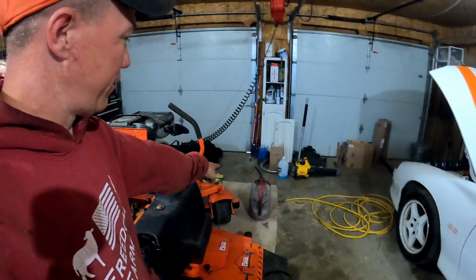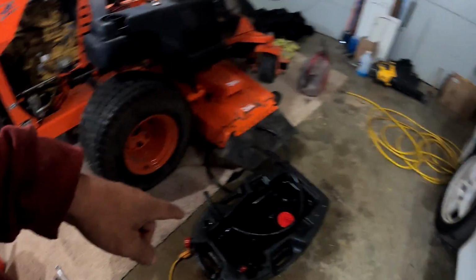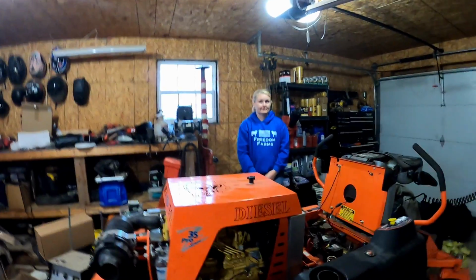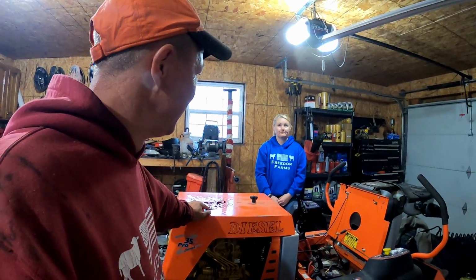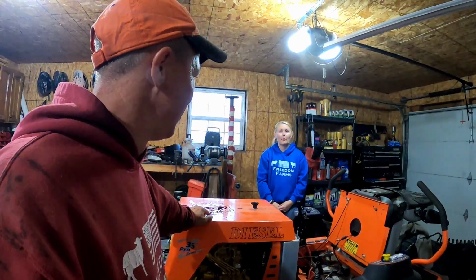So when we drained all the fuel out, it filled up that 5-gallon gas can to the tippy top. I had to pour some into here, plus it filled a little bit of that up. So 5 gallons of gas was put in, but apparently there's about 5 gallons of diesel in there as well. So it was a 50-50 mixture. And will a diesel run on 50-50 gas and diesel mix? No. So, do you recommend it? No.